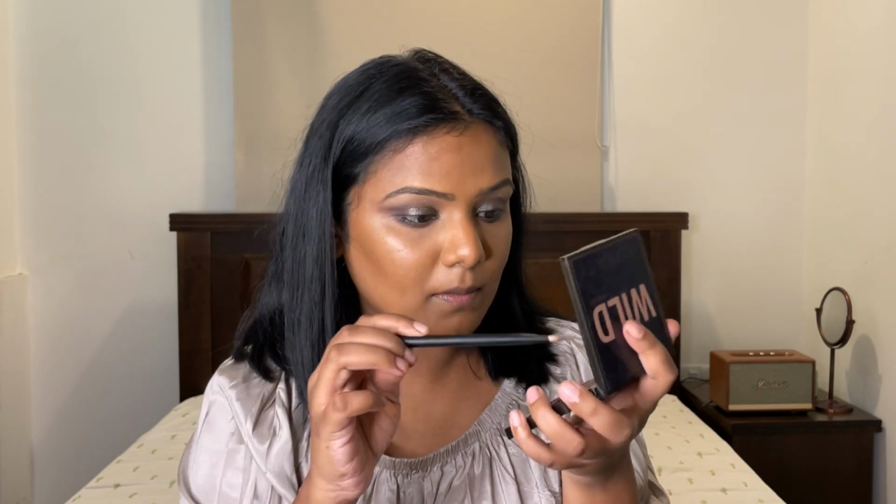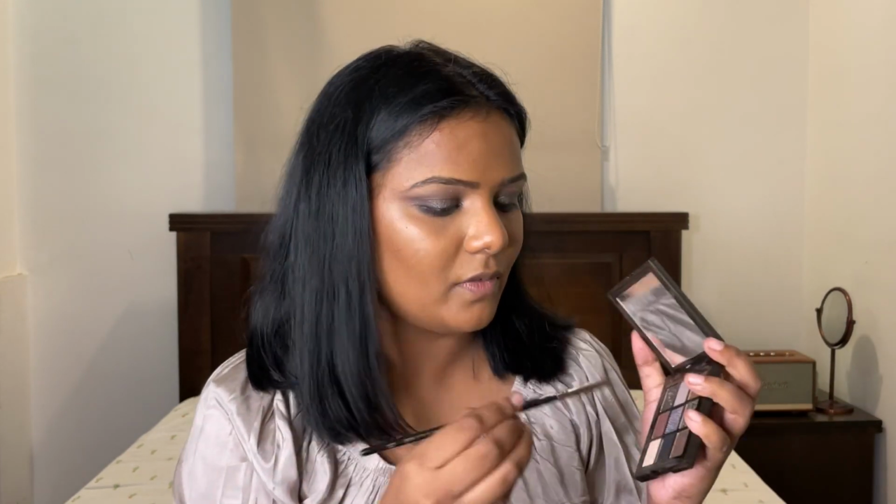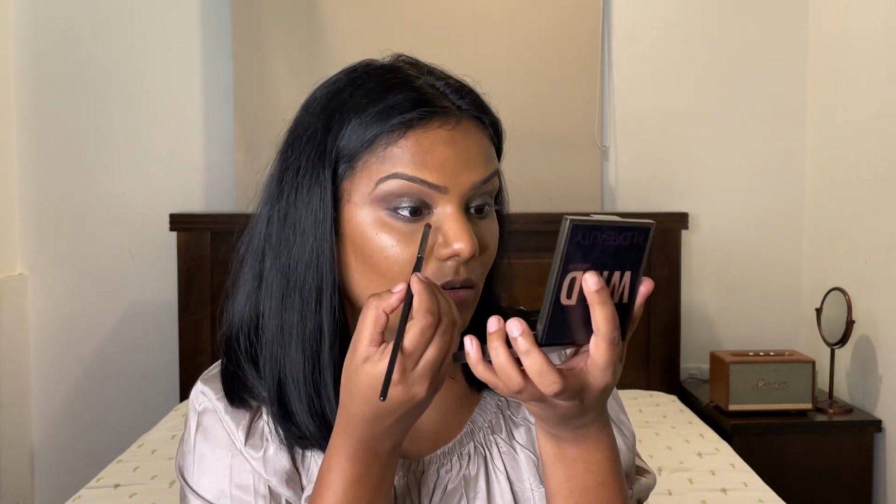Going back in with this flat shader brush and just going to add a little bit of this glitter here. I'm going to go back in with this Morphe E36 brush. This is like a defining pencil brush, and I'm going back in with this shade and just going to add it in my inner corner.